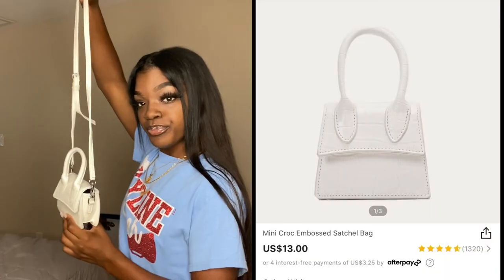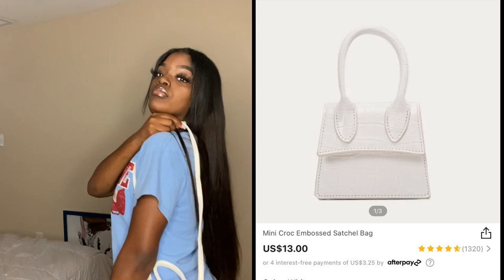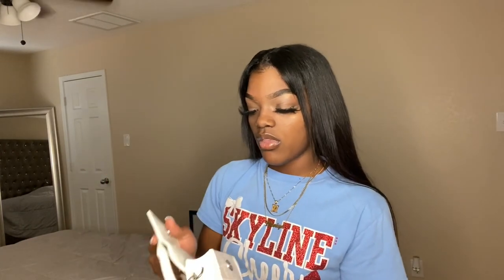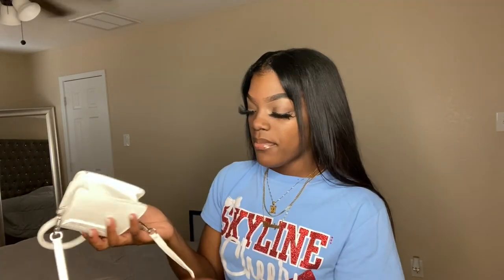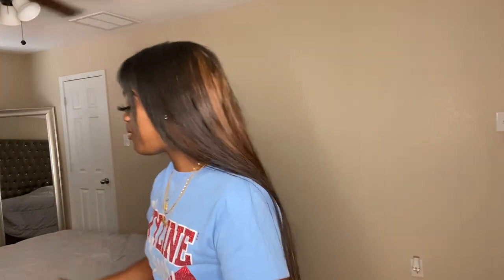Okay, last I have this cute white one. Love this one. This is a mini purse. It's kind of chunky, kind of fat on the sides, and it has one handle, so you could take this off and you open it. The most you could probably fit in here is cards, lip gloss, money, maybe your charger if it's the small one, and earphones. Real cute.